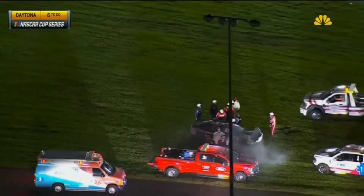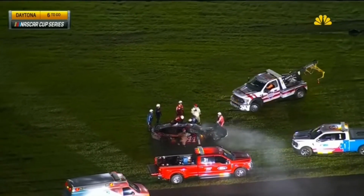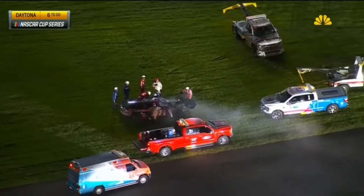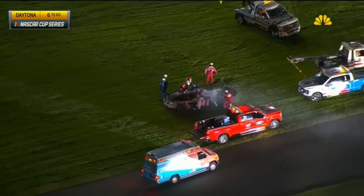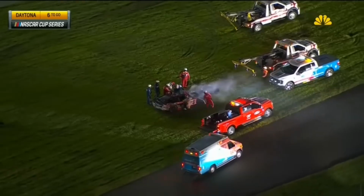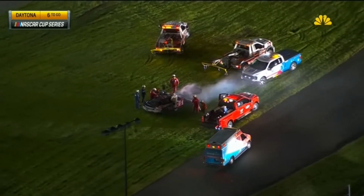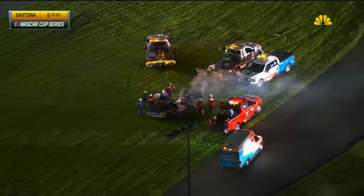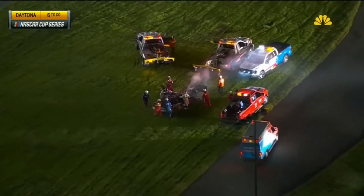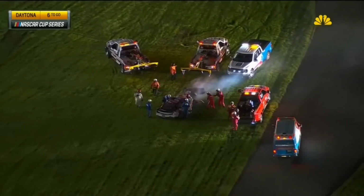It's been a long time since we've seen a car get up in the air like that. Think back to Elliott Sadler. Usually these cars, with all the mechanisms, roof flaps and everything else, need to get hit in a certain way, oddly, to be lifted off the ground. Medical team down there attending to Ryan.